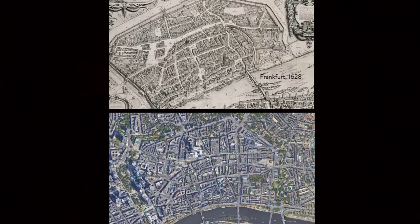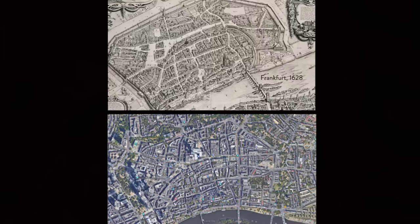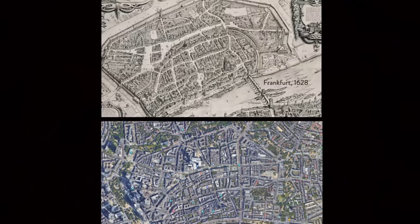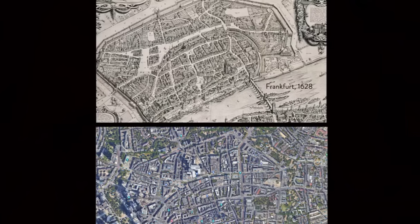What was it that was so advanced at that time? And you even see a remnant of a bit of a star fort in the top map, probably around the 4 or 5 o'clock position there. But when you look at Frankfurt today, that's all been filled in. It's just a ring road. And even that giant cathedral, obviously that was bombed in the war, and none of that remains.